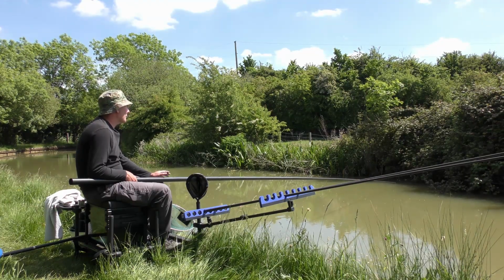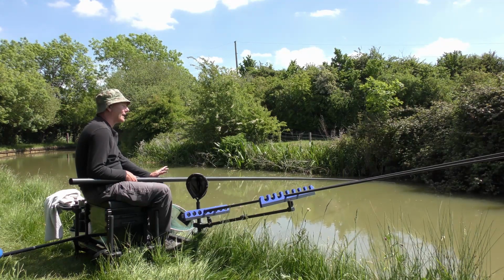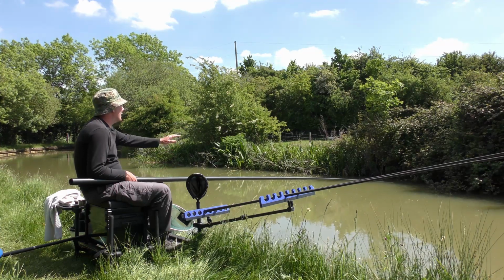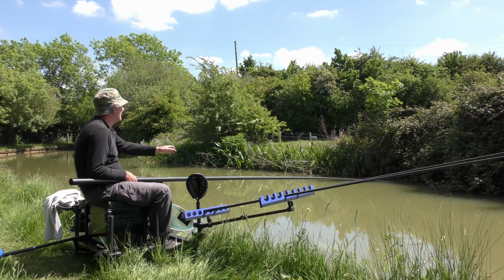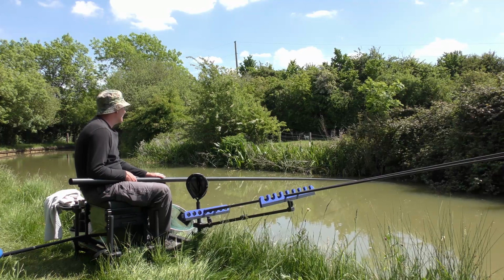Probably could have had a few more on this far swim if I had gone to 7 sections and pushed back even further, but I know there's a lot of overhanging bramble from off of this bush here. I've been caught up on it before, so that's why I've stayed a little bit short today.